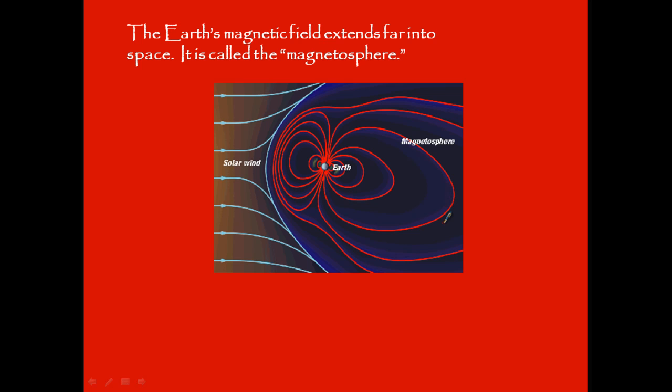The Earth's magnetic field, I said, extends far into space, and it is called the magnetosphere. We can see these red lines, that's the Earth's magnetic field. And we've got this solar wind coming in, and it hits our magnetic field and kind of takes it for a ride. The solar particles come in, hit our magnetic field, and the magnetic field deflects them. Some of them get through, but they're caught in the Van Allen belts, and very few actually reach the Earth. The ones that do are the ones that cause cancer and bad stuff to happen.